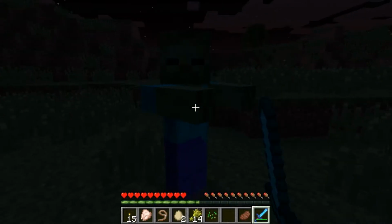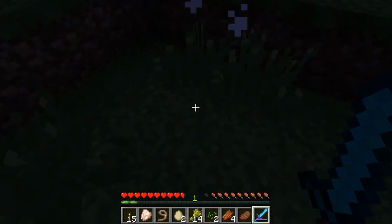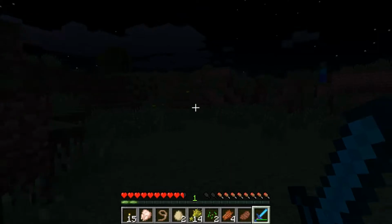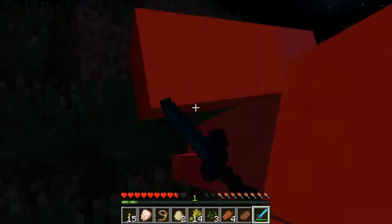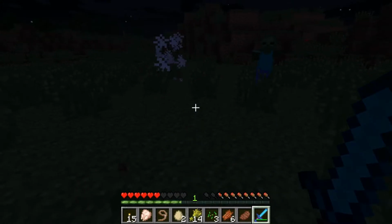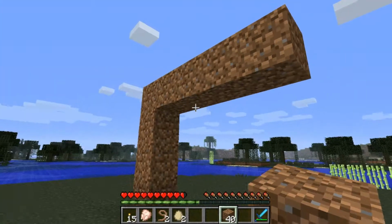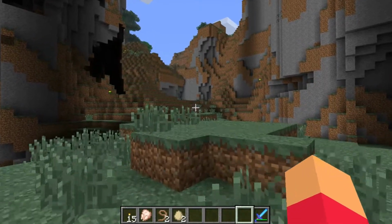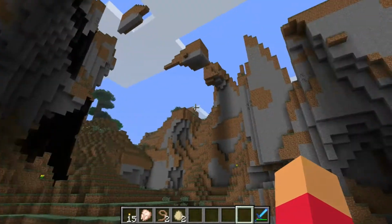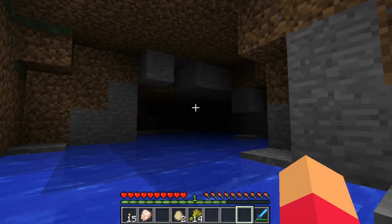Okay. Zombie. Oh, man. Zombie. Ooh, that was easy. Ooh, I got iron from that, too. Awesome! Yeah, wow, this sword is amazing. Oh my god, it's a little zombie? What is that thing? Oh, ouch. Oh my goodness, am I ever gonna find a horse? This is ridiculous.